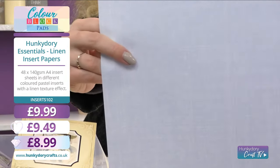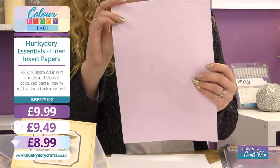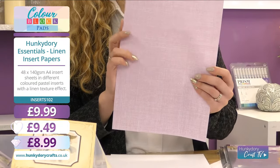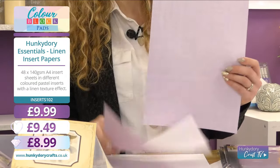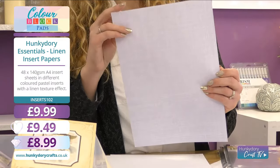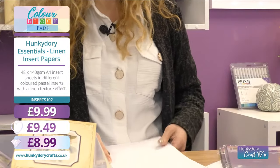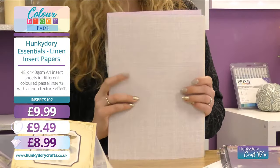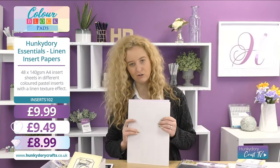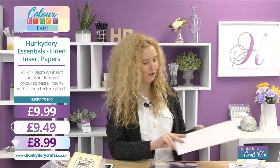Look at that linen detail in there that's been printed. 140 GSM, so they're really nice and light. Again, if you want to fold them in half, they're so great because they're not too weighty and bulky on the insides of your cards. Again, we've got some of the purples and the pinks there into that really nice sort of cornflower blue. You get 48 of those in total for the absolute bargain price of £9.99. Cannot tell you how much we reach for these here at Hunky Dory HQ. They are phenomenal. And like I say, finish those card kits off perfectly.